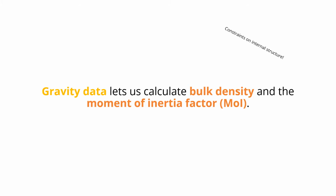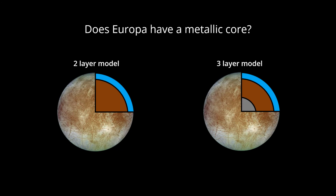From that, we can calculate the bulk density and moment of inertia factor, or MOI, of a moon, where MOI is a single number that describes plausible mass distributions of a planetary body. Together, these two values provide non-unique constraints on Europa's internal structure. Currently, it's not yet necessary to invoke a metallic core with the information I brought up so far. Bulk density and MOI constraints can lead to a two-layer moon that has a hydrosphere and a rock-metal interior.